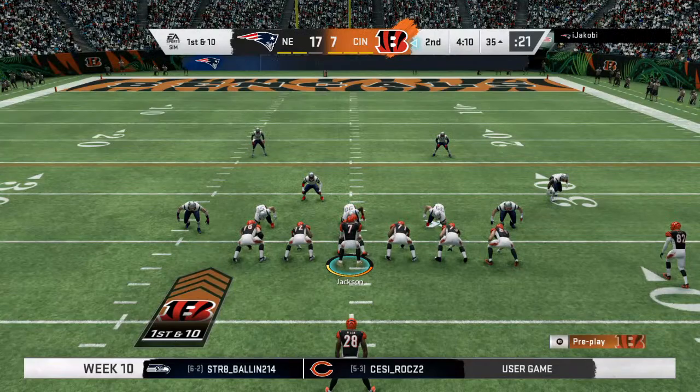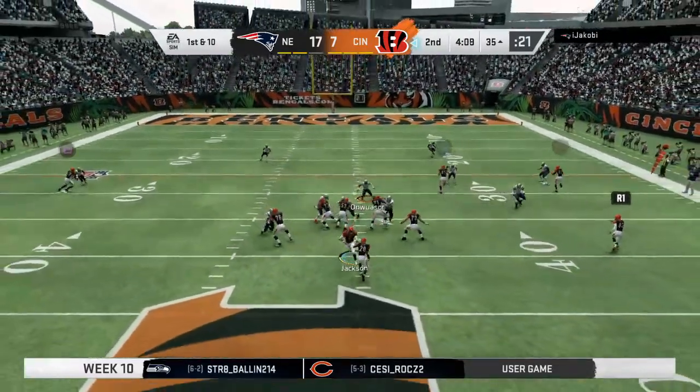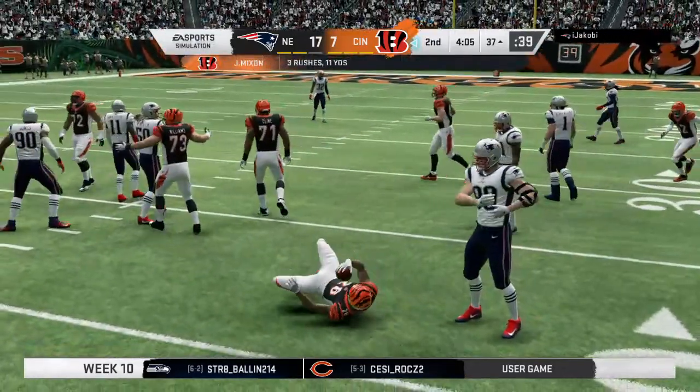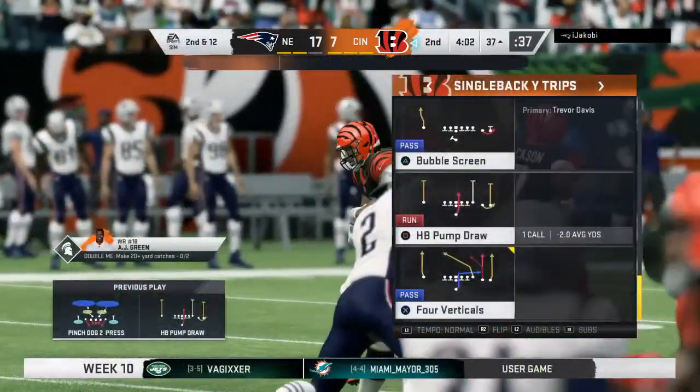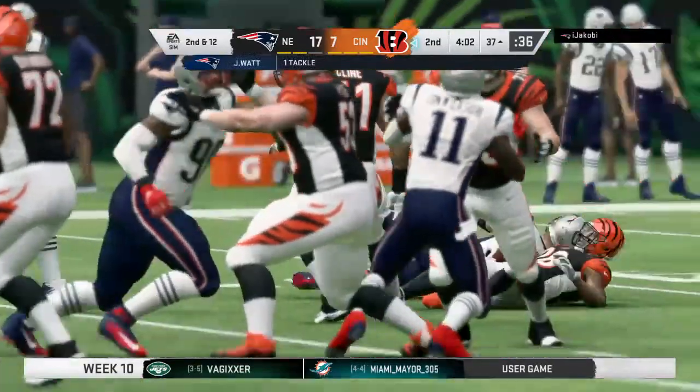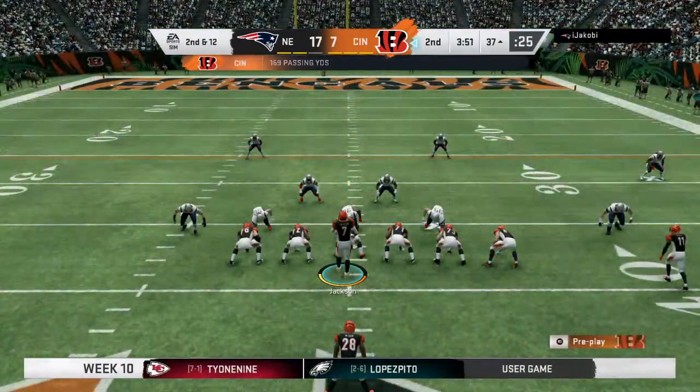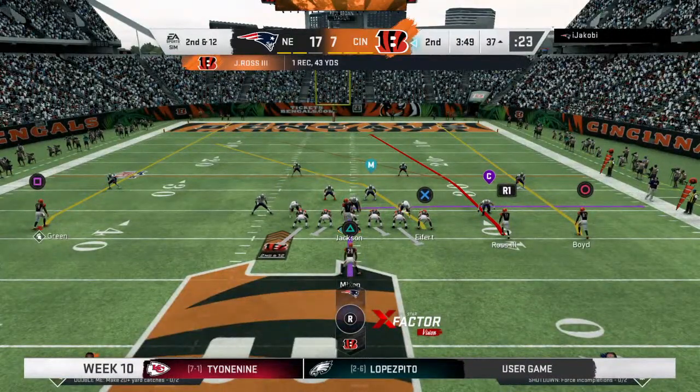Here's a 1st and 10 all the way down at the 35. This is Mixon on the draw. And he'll lose yardage on the play back at the 37-yard line. The defense showing some anger after giving up the big play. This time they'll lose 1 or 2, at the Patriots' 37-yard line.